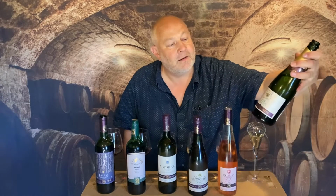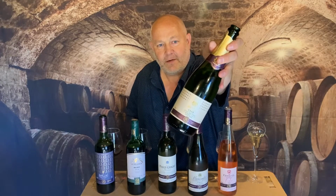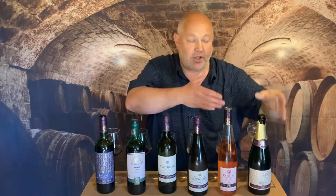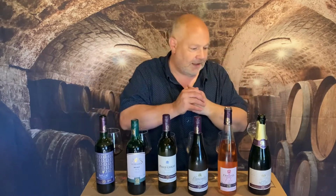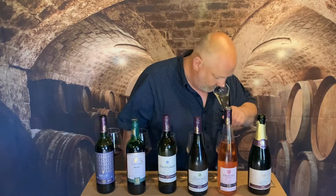There we are. So next up, Cava. Cava is back. Got very popular, then it got very unpopular, and it's back now. £7.50 this one. This is Cava Brut Nature. Now, when traditional method wines like Cava and Champagne are made, at the end they add in a little bit of sugar just to balance out the acidity. Brut Nature wines don't have that extra sugar added. So it should be dry as a bone.